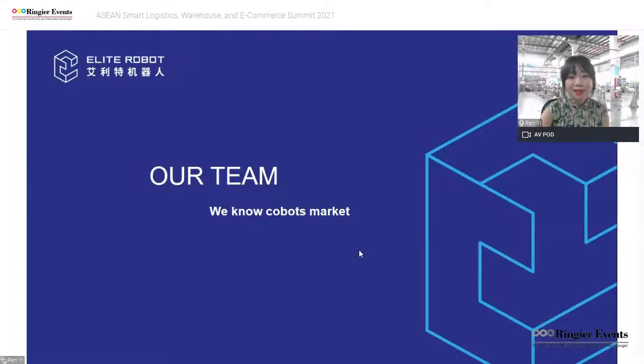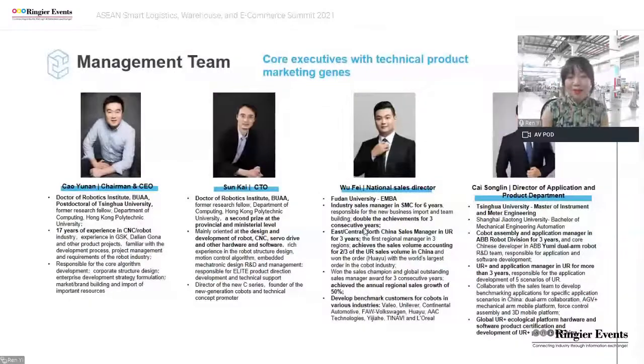Okay, to explain something more about our team. Our team is combined of two groups: one is the old group and the other is the new one. For the old group, our founders all came from the university. They are very famous professors, and later they gave up their stable work and chose Elite as their career. Including me, my colleagues Song Ling and Charles, we all came from Universal Robots. It's a famous name. I still respect the experience at Universal Robots, and I also learned a lot there.